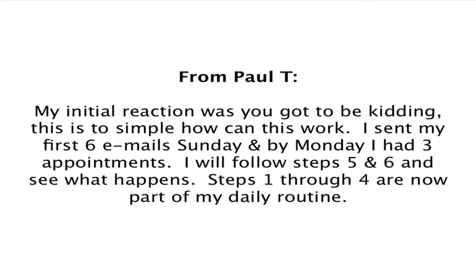I want to illustrate this point by reading you an email we recently got. It read like this: my initial reaction was, you've got to be kidding me. This is too simple. How can this possibly work? I sent my first 6 emails on Sunday, and by Monday, I had 3 appointments. I'll follow these steps 5 and 6 and see what happens. Steps 1 through 4 are now a part of my daily routine. So let's get into it.